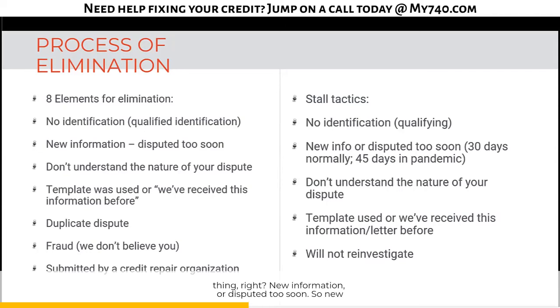New information or disputed too soon. So new information, you're using the information taken directly off the credit report, right? So they can't come back and say, unless you submit something with new and relevant information, blah, blah, blah, blah. Don't understand the nature of your dispute. With a factual dispute, you're using the information taken directly from the credit report, right? Template was used or we've received this information before. You're not sending a template. We're using the information taken directly off the credit report again. So we're able to go and eliminate all these other responses that the bureaus are going to send. Duplicate disputes submitted by a credit repair organization.